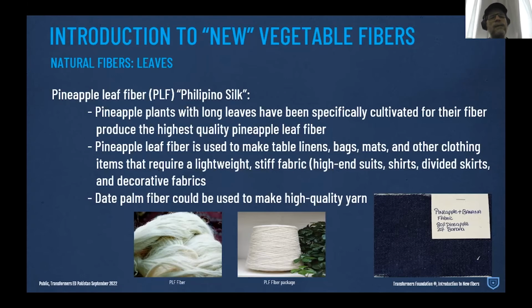There are other plants that can also produce this type of fiber, for example date palm fiber. Again, it's a very nice fiber. You see how it looks and what is produced. You can spin it, no problem. And here there's an example of denim that is a very good combination because it's pineapple and banana. So how do you call that? It's a fruity denim, something like a fruit salad denim.